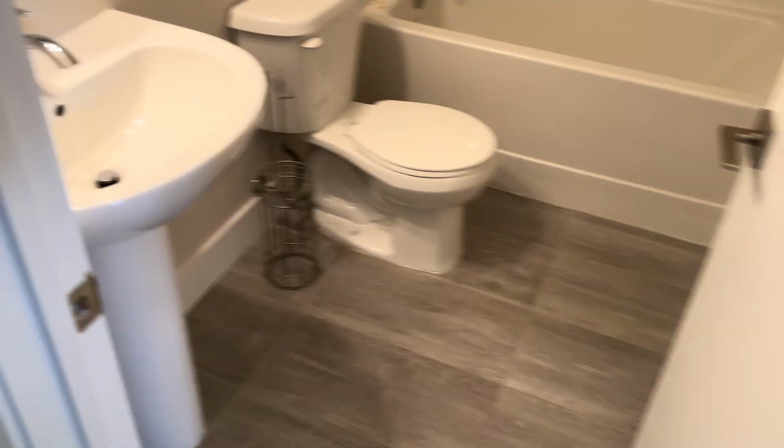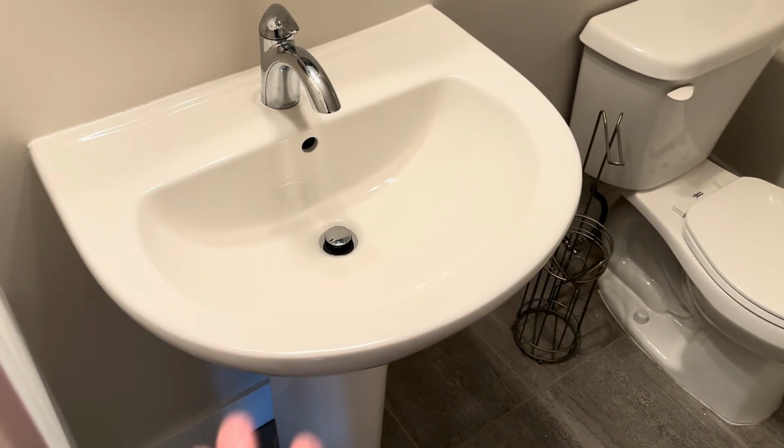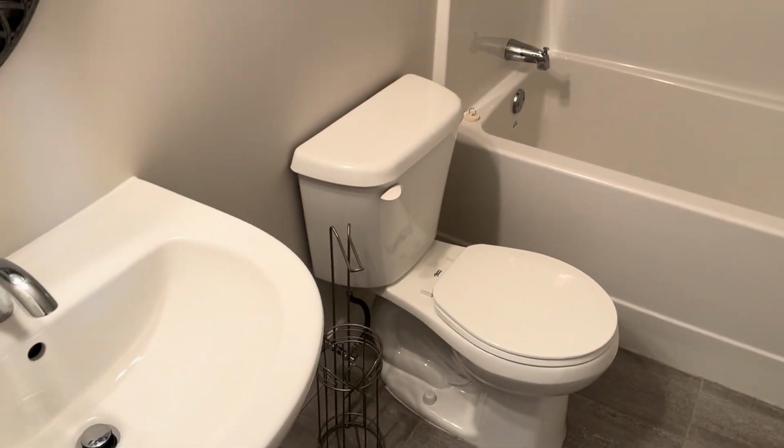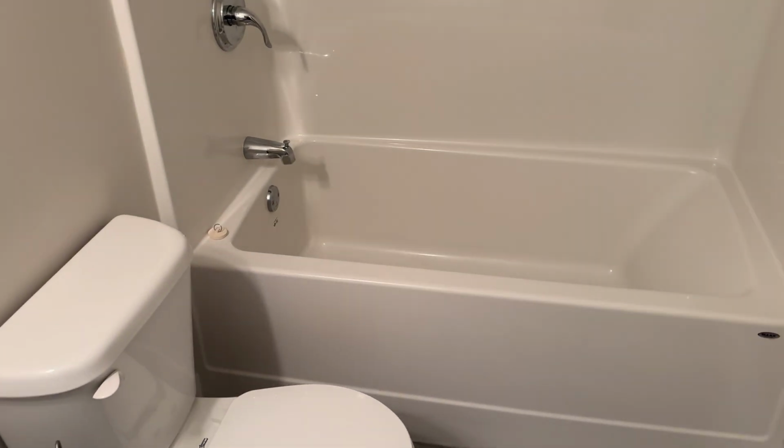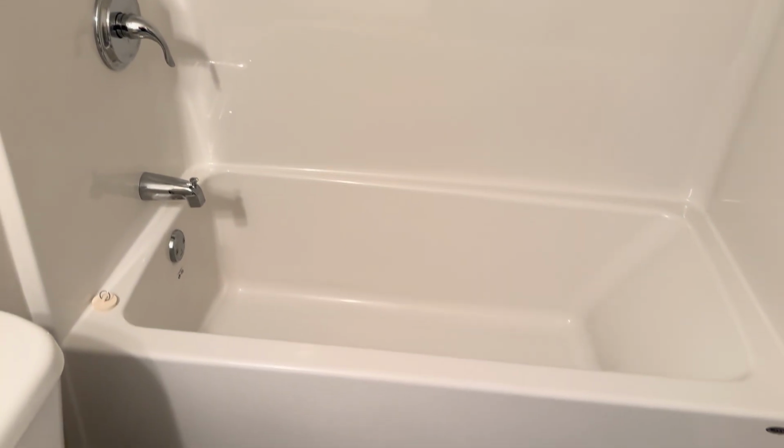Back out to the rec room. So we're on the laminate floor, and now we're going back to the ceramic tile. So a full bathroom. So there's your sink, pedestal sink, your toilet, your mirror, your light, and another one-piece acrylic shower tub combo unit. Once again, super easy to clean and maintain. They're great. There you go.